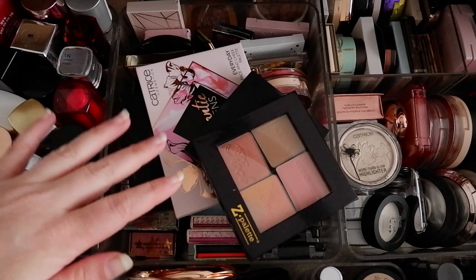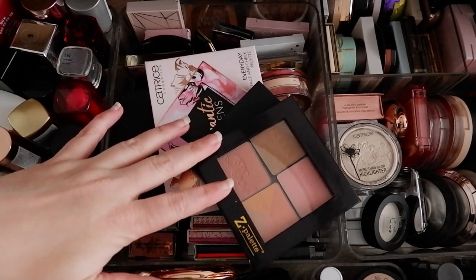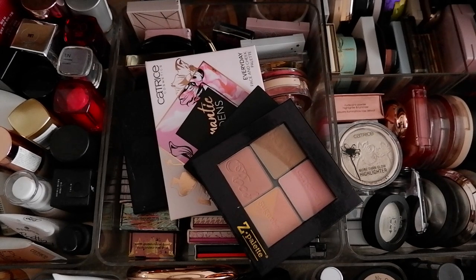I don't currently own any cream blush. I actually decluttered during my last declutter earlier in 2020. I decluttered all of my cream blushes because I just don't use them enough. I like a cream highlight for sure, but cream blush, I don't know. I just never really got into it, and so I decluttered the last ones that I had.